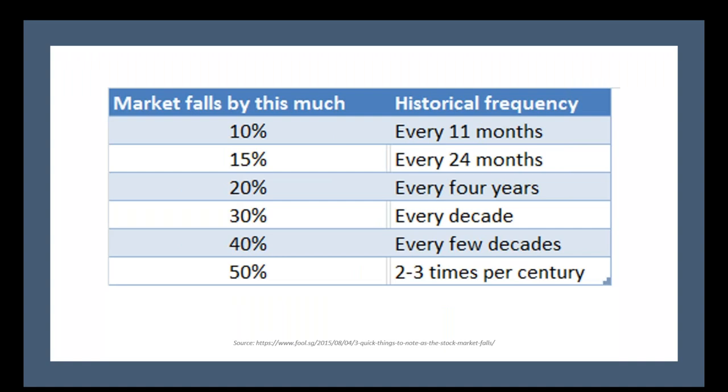And the reason we want to talk about that is this. Markets fall by as much as 10% with historical frequency every 11 months, 15% every 24 months, 20% every 4 years, 30% every decade, 40% every few decades, 50% two or three times per century. Has the market fallen 50% more than two or three times in the past century? In fact, since 2000, how many times has the market fallen 50%? Twice, yes. Now, in the last 12 years, how many times has it fallen 15%, 20%, 30%, 40%, 50%?